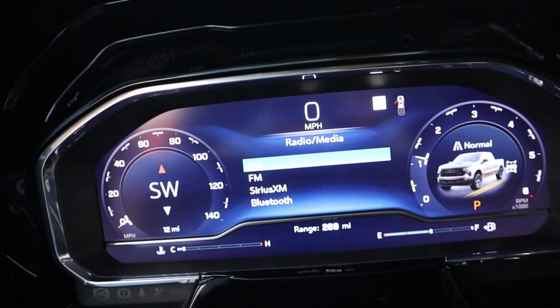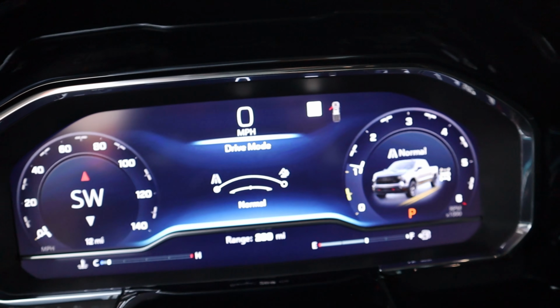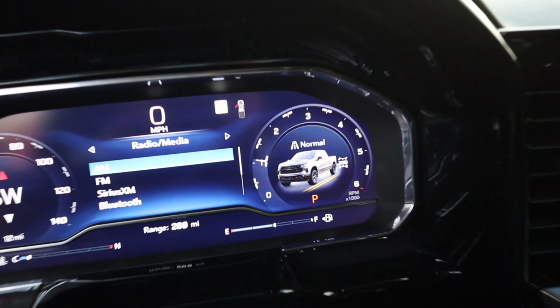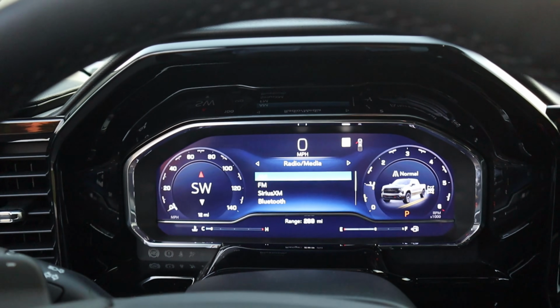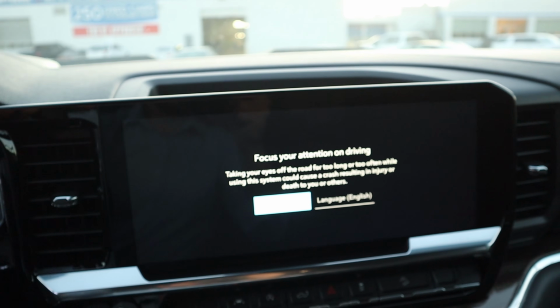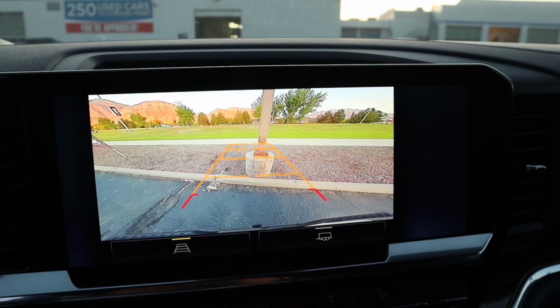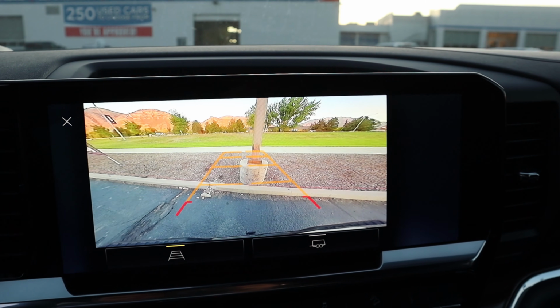Now as for the drive modes, you have an on-road mode and an off-road mode, and you do have the tow mode too. I like how it actually is a Trail Boss though for the icon. But yeah, full digital gauge cluster as well. And then if we pop it into reverse, this particular one just has the regular backup camera. You can get a 360 camera with the Trail Boss if you so desire.